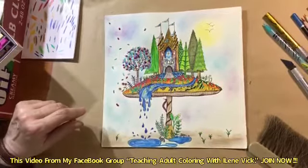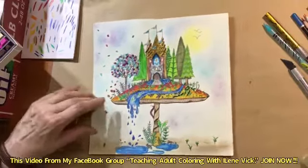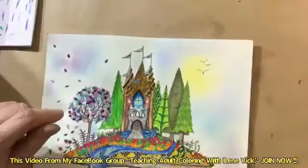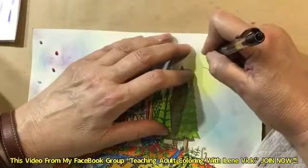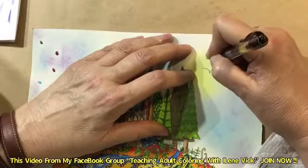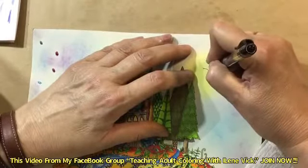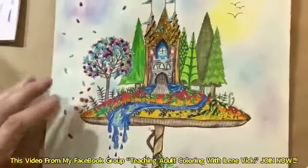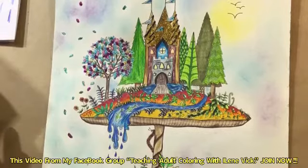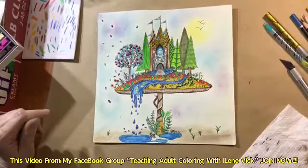And actually, the only last thing that I'm going to do is go through here and go back over my birds. Zoom in. There we go. So we redefined those because they got all that eyeshadow on it. Zoom out. So I think I'm going to call this one done.